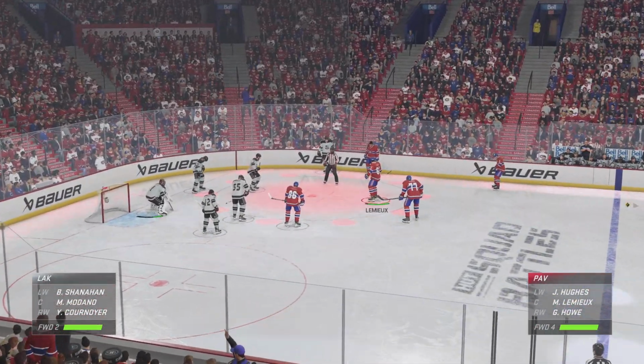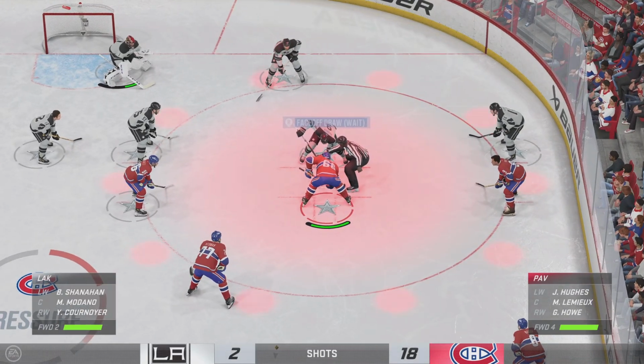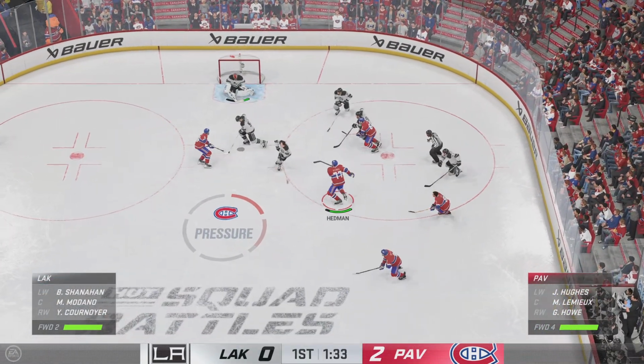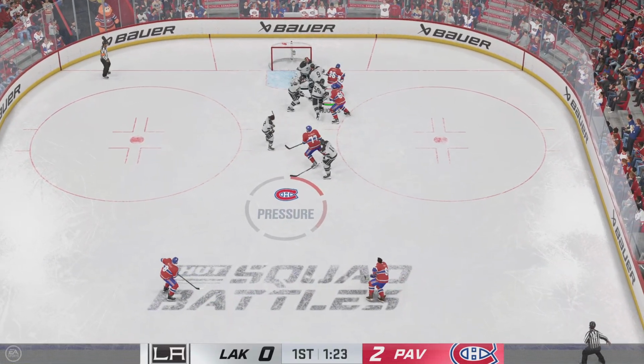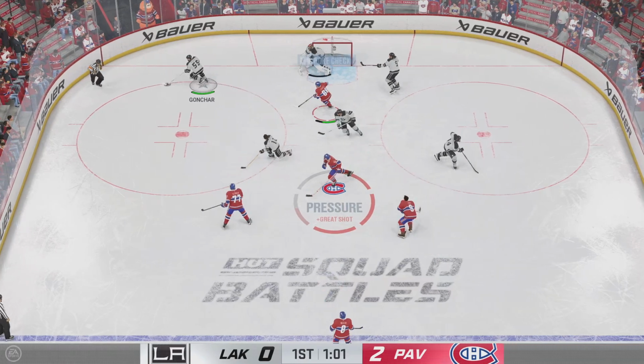Here in the late goings of the period, and it's a comfortable 2-0 lead we're looking at right now. Lemieux won the draw there on the attack. Way too much congestion blocks that. And that one stopped.